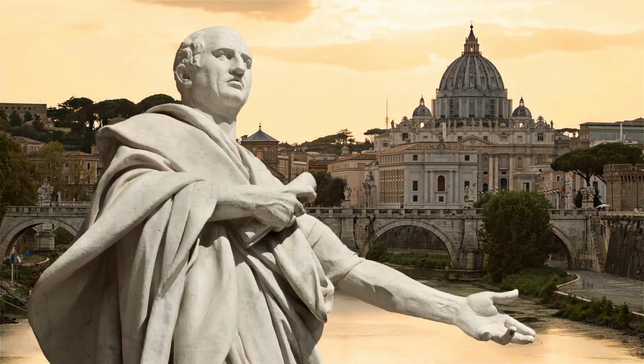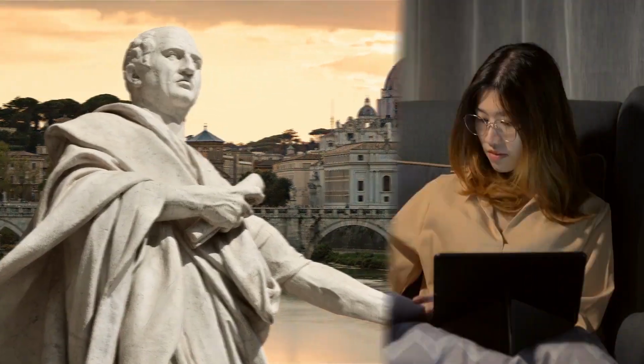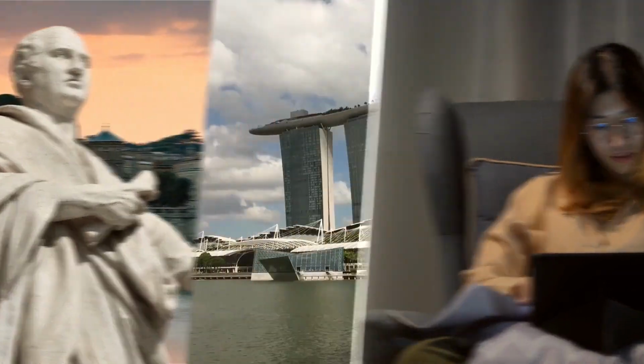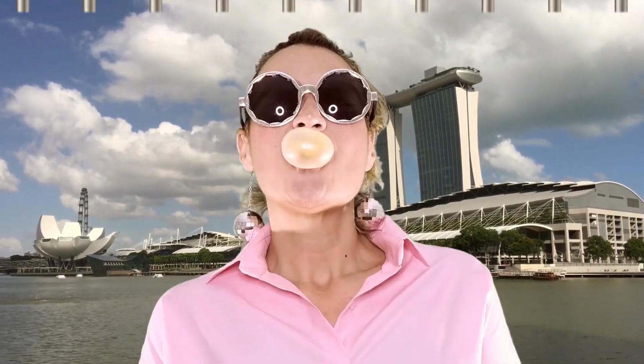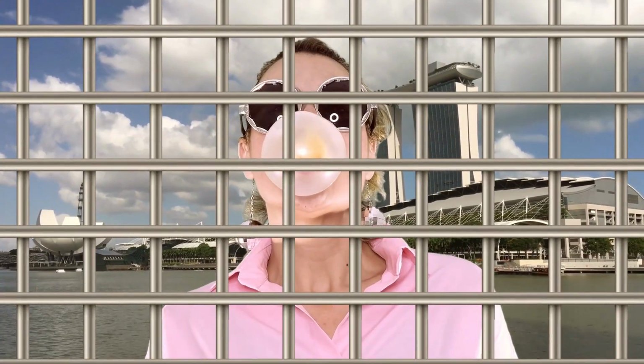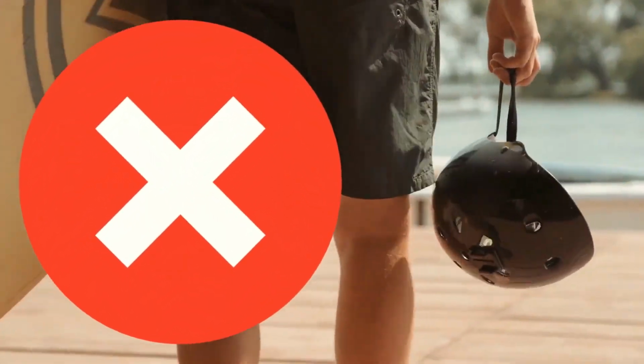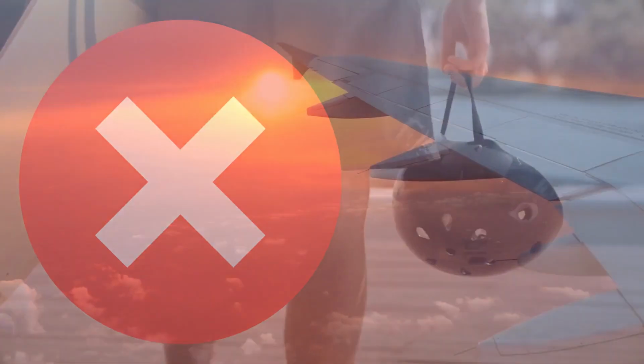When in Rome, do as the Romans do, right? Before going somewhere, it's cool to know specific things about your destination. Like that in Singapore, chewing gum can get you in serious trouble. Or that in Tajikistan, grown men aren't really advised to wear shorts in public.